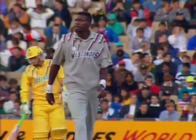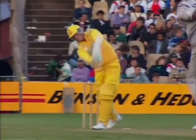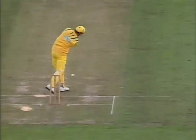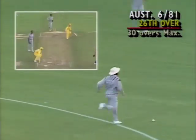It was a very faint edge. It seemed to be a leg cutter or an outswinger. Jones committed half forward, trying to drive on the up. And Junior Murray, who's got a wonderful pair of hands, took the straightforward catch. Dicey wicket, some excellent bowling. Good wicketkeeping from Junior Murray.